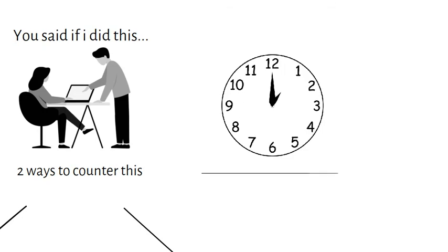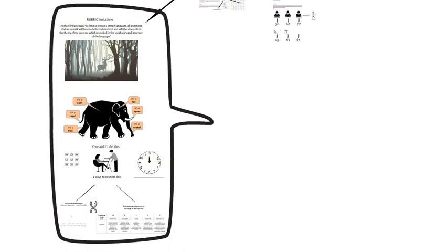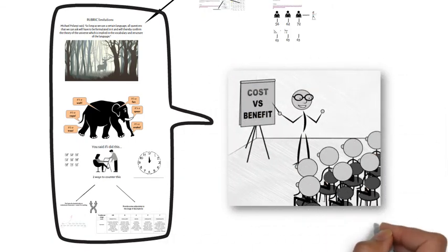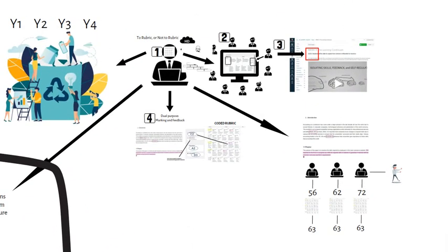But overall, when we think about these costs versus the benefits of using rubrics, compared to tutors simply marking from their heads, it appears that using rubrics comes out way on top. In this video, I argue that there are 6 benefits for using a rubric.